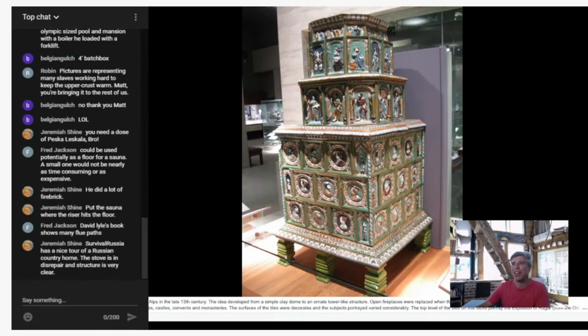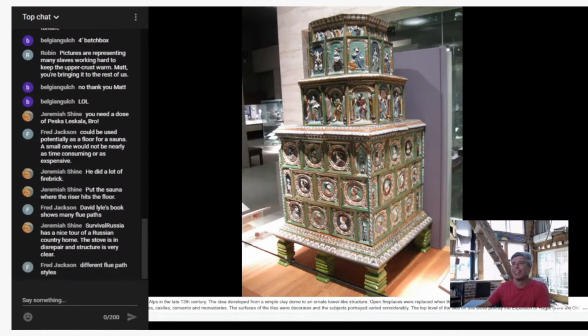So let me catch up with you guys in chat there. Fred Jackson says David Lyle's book shows many flue paths. Yeah, there are some great references. I'm not really going too far into the details right now. We're just kind of doing an overview. But yeah, there's some really interesting views of flue paths, and some different ideas about what works for flue paths, and of course what you do in the front, combustion core and chimney. Those all impact what you can do inside with the channels. But very interesting to see the different styles, and I have David's book, and it does a really nice job.